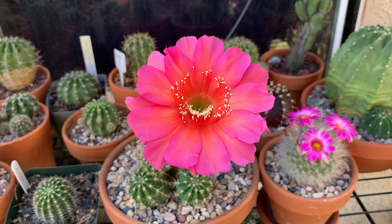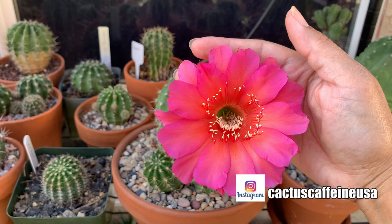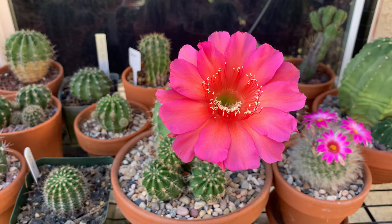It's so beautiful. My camera doesn't capture the true colors of this flower, but I could see a combination of pink and orange and lavender on its petals. Very pretty. It would have been perfect if it had a fragrance, but it doesn't.